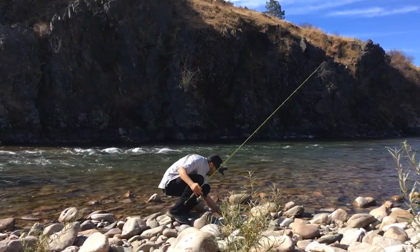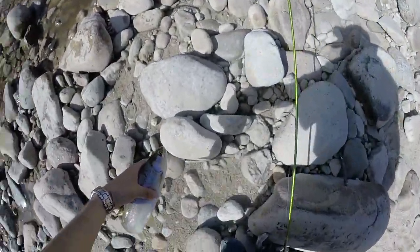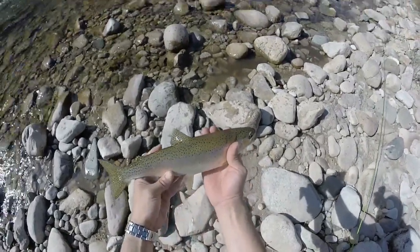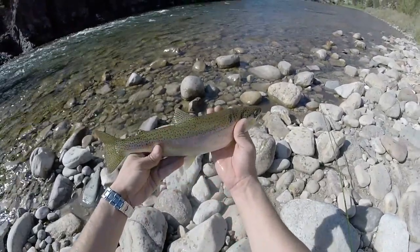I'm keeping this guy. This is gonna be my lunch. Look at that fish, guys, beautiful. Just barely got him off the bank. He got off. Look at that. That's freaking awesome. Look at those fins, perfect, intact.